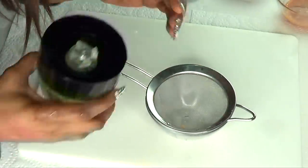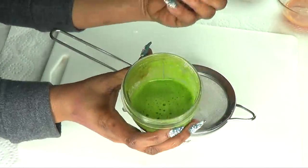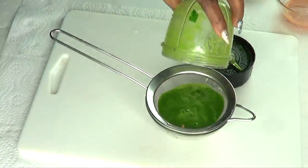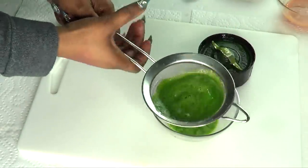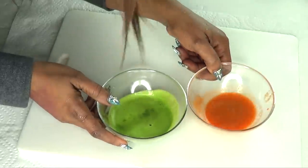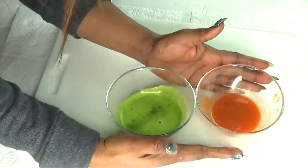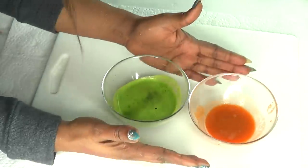We're going to do the same thing to the parsley. We're going to strain and take a look. So just strain the parsley. So here we have our carrot juice and our parsley. And now we're going to put these two together to create our eye treatment.